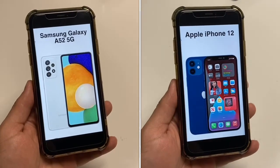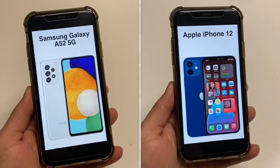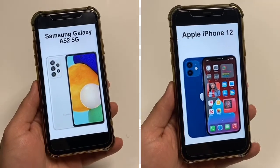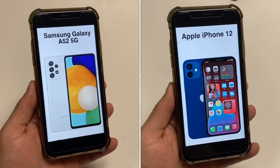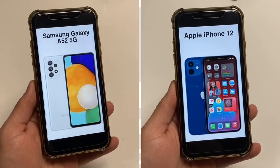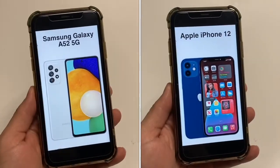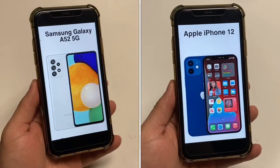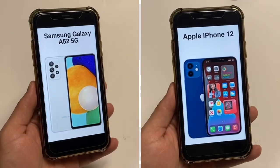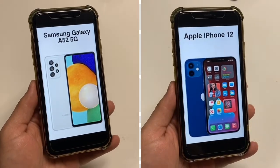Now we get to the displays. The A52 has a Super AMOLED display capable of 120 hertz refresh rate, while the iPhone 12 has a Super Retina display, and it's probably going to have the 60 hertz refresh rate. Now, when it comes to the size of the display, you got a bigger size on the A52 at 6.5 inches versus the 6.1 inch display on the iPhone 12. So if you like bigger displays, the A52 is right up your alley. The screen to body ratio is 84% on the A52, 86% on the iPhone 12. So smaller bezels on the iPhone 12.